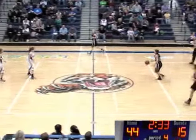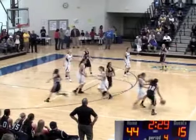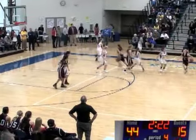Britton Smith, excellent inbound pass. And Smith with a good seal off. Easy move. I think I said Bailey Smith before. Britton Smith with that. It really was a great pass. So on the right side, it's Peterson.